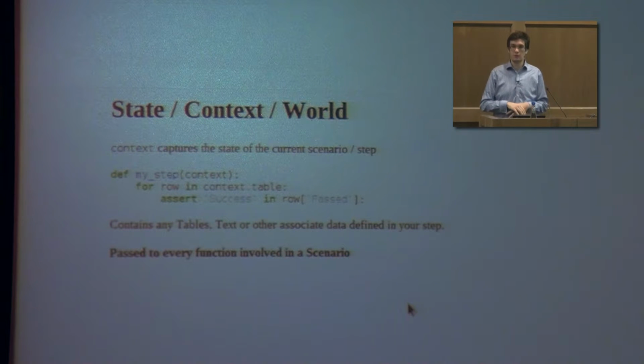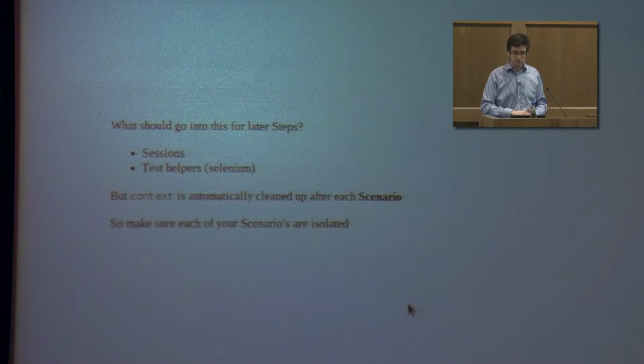So inside of each step, you get a context that's passed in, and this basically captures any state that you might set up. So any kind of things that are passed in through the scenario definition, or anything that's passed along the way that might have been set up in a previous scenario. Say, for example, here we have a table that's set up in the scenario. We want to check: is the string success in the column passed for all of the rows in the table? So we just do something very simple like that.